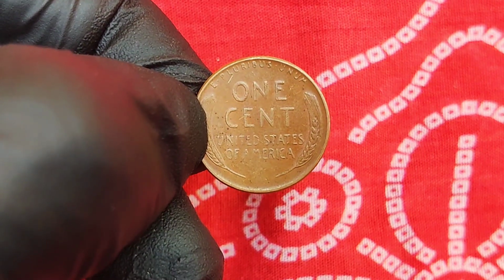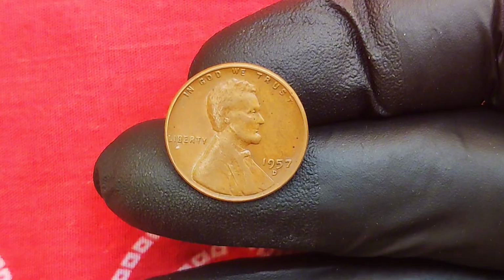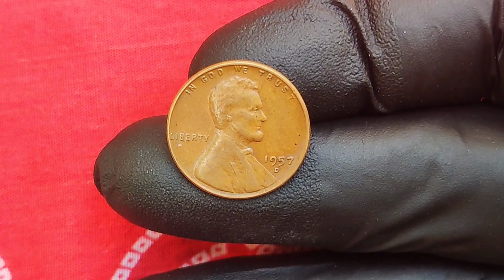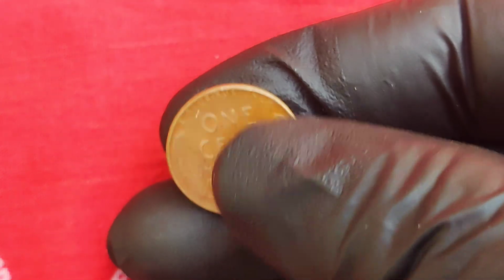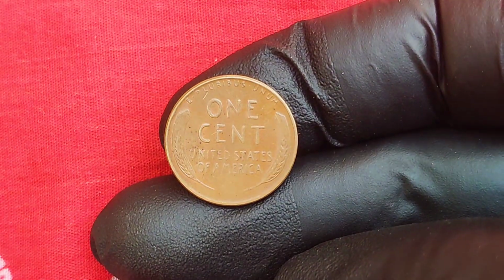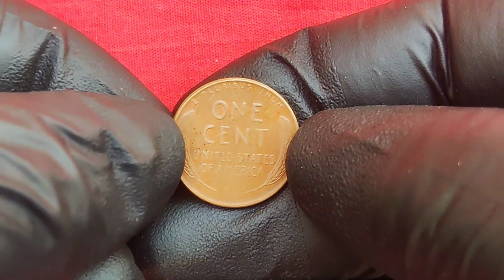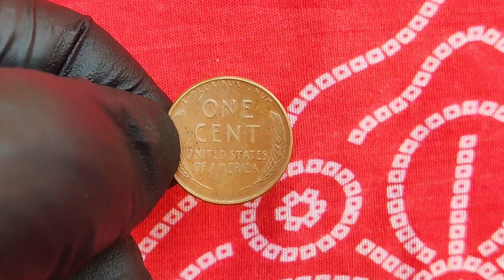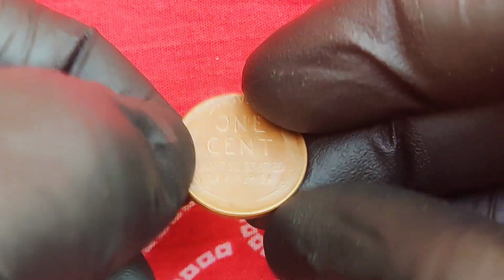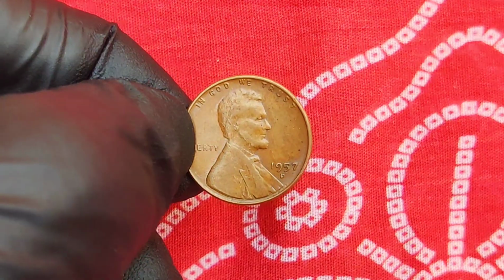The 1957 with D Lincoln wheat penny is more than just rare. It's an echo from the golden heart of America. It's proof that even the smallest artifacts can hold the biggest secrets. If you ever find one of these coins shining faintly yellow under the light, don't brush it off. You might be looking at a masterpiece of time, a cent worth more than many realize, a cent that tells a story of resilience, beauty, and quiet fortune.